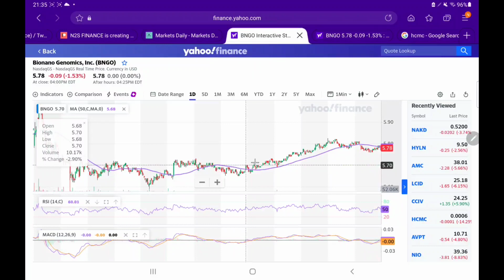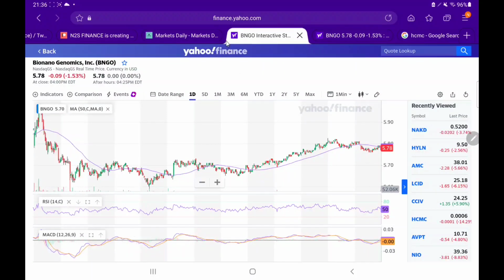So the 1 day, we are pretty much true to that moving average, which is okay. We are sat on 50 on the RSI, which is fine. That's basically flat. Bear in mind, guys, 50 is absolutely neutral, 80 is overbought, and 20 is oversold. And you can see that MACD trend down there as well.